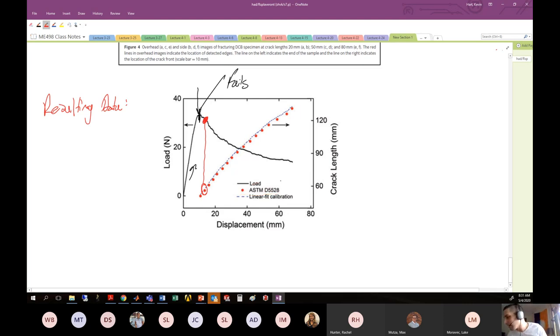All right, the other line that you see here, this blue line, this is this linear fit calibration. So this is the tracking of the crack in a continuous sense from above. So if you have some computer program that can monitor the crack from above, you can see where the crack is in a continuous state as opposed to this discrete state to determine where the crack is in your sample. So it'd give you a more continuous fit instead of these discrete intervals.